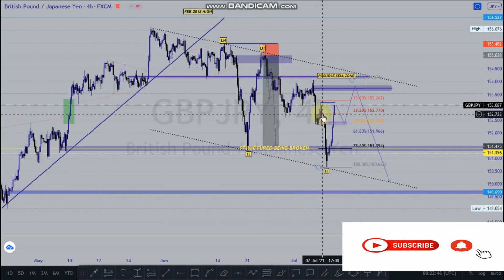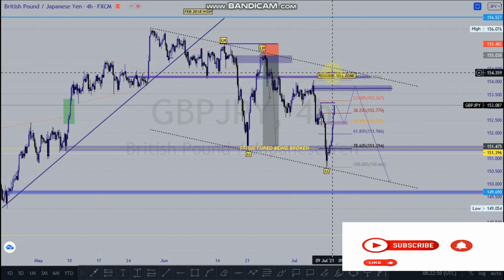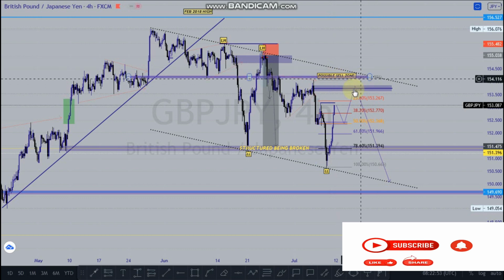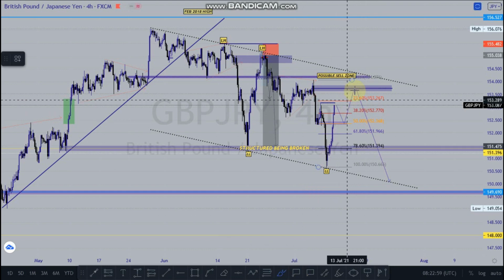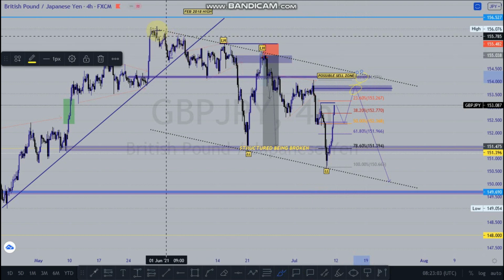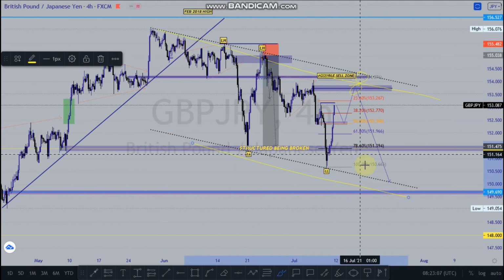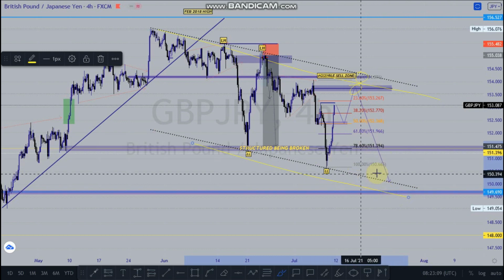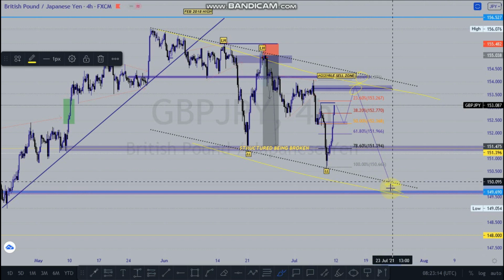So for this kind of move, these are the two possible areas that I'm looking forward to take my sell. It's either I take the sell from here, or I take the sell from here, because you could see this is a bearish trading channel that we are moving in. So I'm expecting the next lower low to be at this point.